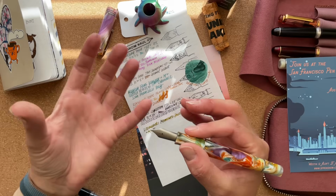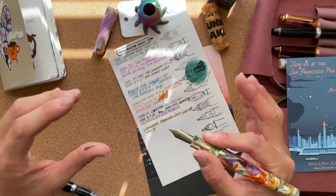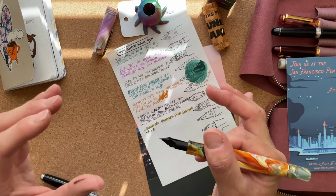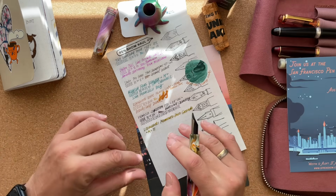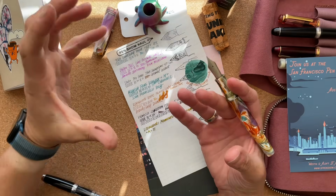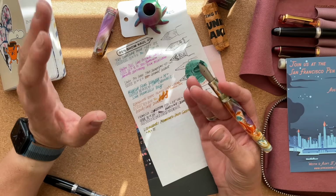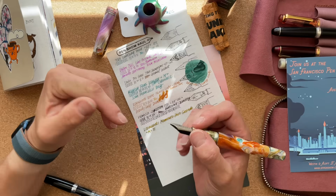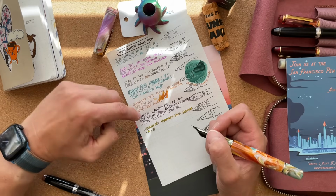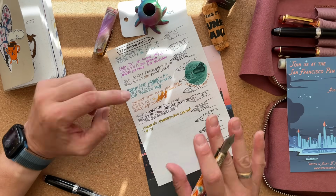And I said it earlier, I wish my medium nibs were even a little bit finer. I don't think in the long run that I will regret getting a medium nib on this. I have quite a few higher priced pens that have a fine nib on them, like my Pelikan M800. And so I think this will be a really great balance with nib sizes. But wow, this pen is so wet, so wet.